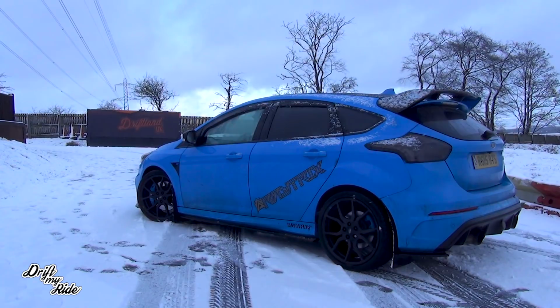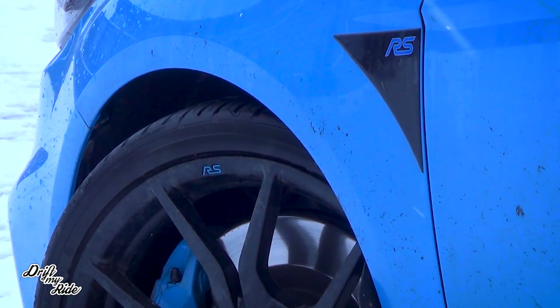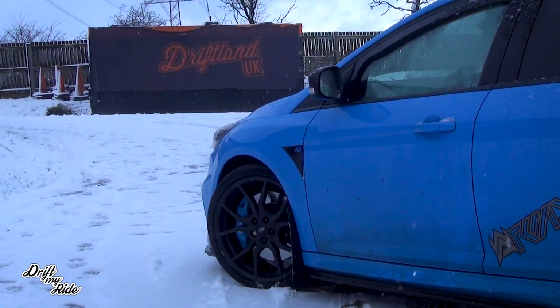I've always loved the RS editions. I've always loved the VXR editions, etc. But what got me on this one was the all-wheel drive, and obviously the different modes, the drift modes. There's nothing out there that does the same as this, at the moment.